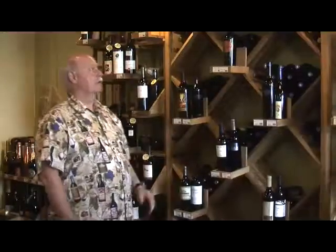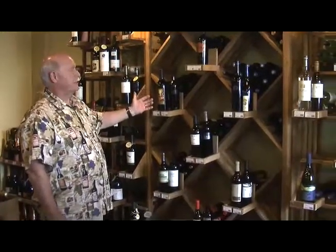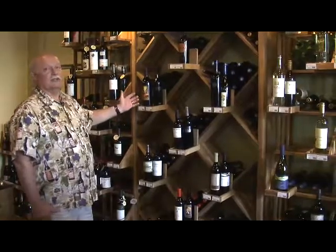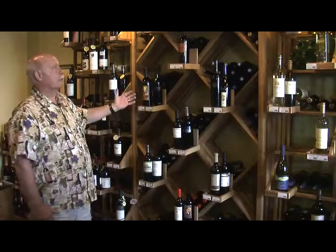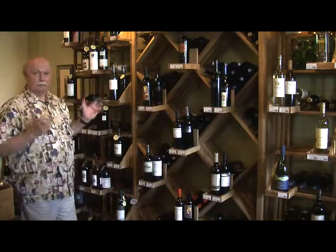Now, right here we have what we call our Cabernets, and they're the kings here. We sell more Cabernets than any other wine in the store. And these are not only Cabernet Sauvignons, but there are blends, but the predominant grape is Cabernet Sauvignon. So we have all of these, and what we try to do is hopefully you'll find wines you've never seen before. That is where we really pick from.